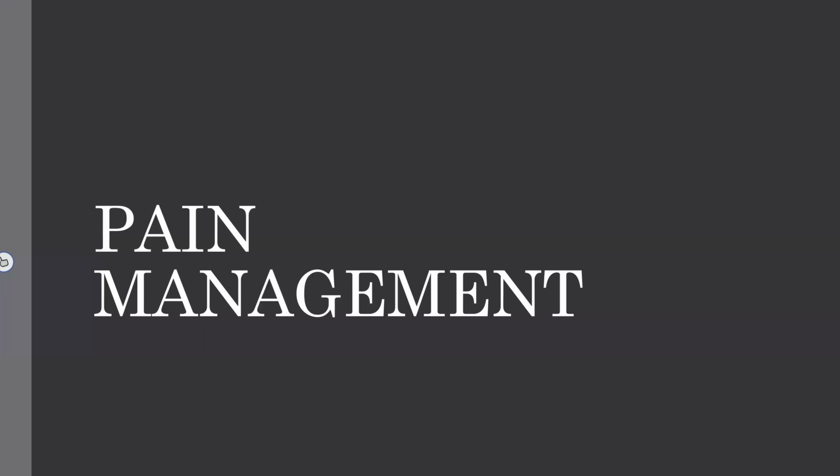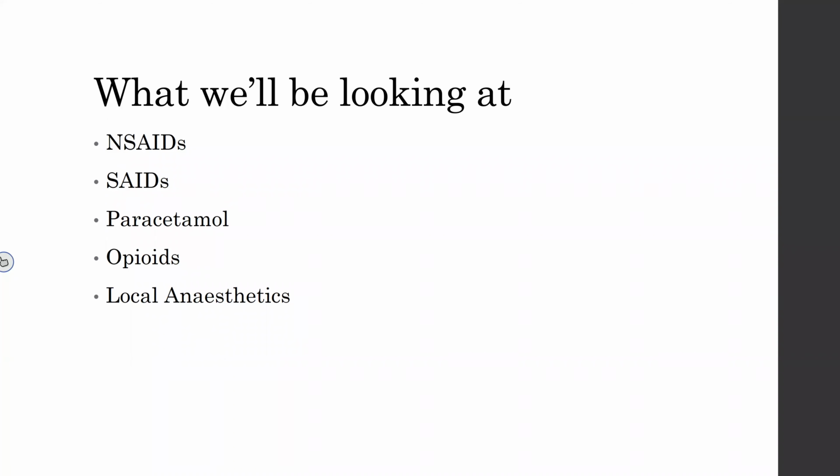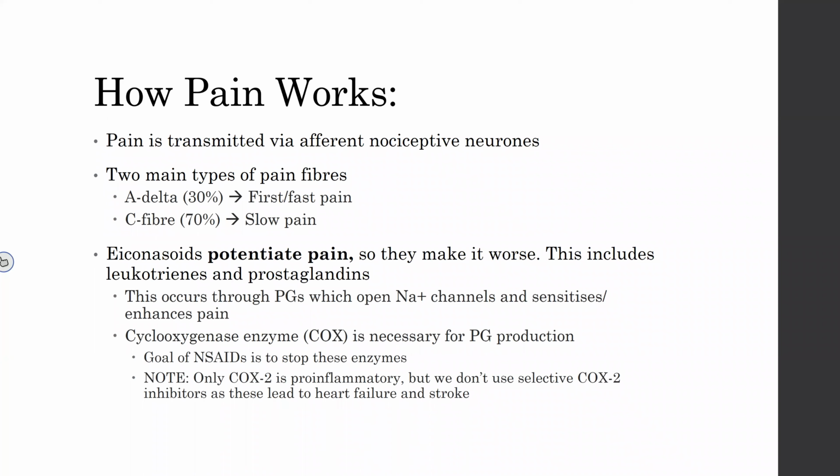Okay. Pain management. So we'll be looking at NSAIDs, SAIDs, paracetamol, opioids, and local anesthetics. Pain is transmitted via afferent, meaning it goes back to the body, nociceptive, meaning pain neurons. There are two main types. There's A delta, which is first and fast pain, like when you touch something hot. And then there's C fiber, which is slow pain, and that's more of an ache a lot of the time.